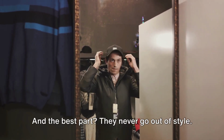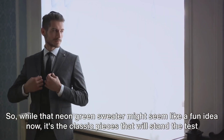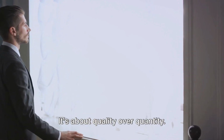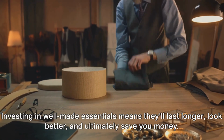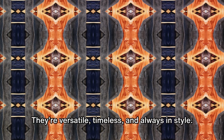And the best part? They never go out of style. So, while that neon green sweater might seem like a fun idea now, it's the classic pieces that will stand the test of time. It's about quality over quantity. Investing in well-made essentials means they'll last longer, look better, and ultimately save you money. Remember, essentials are called that for a reason. They're versatile, timeless, and always in style.